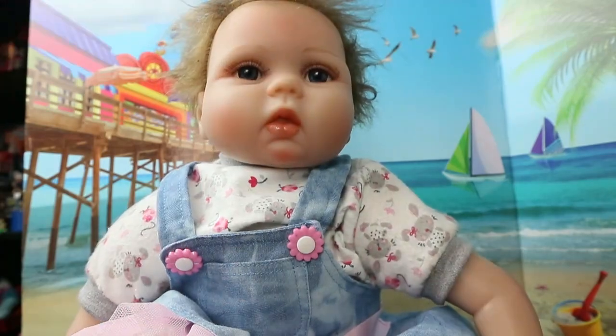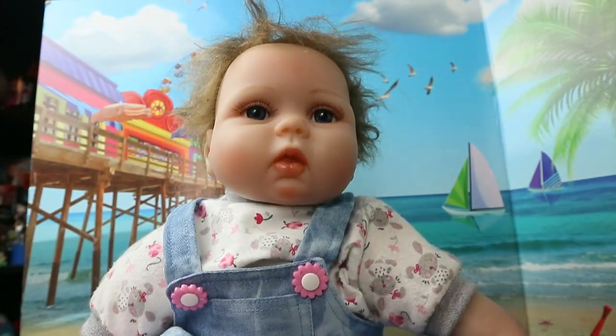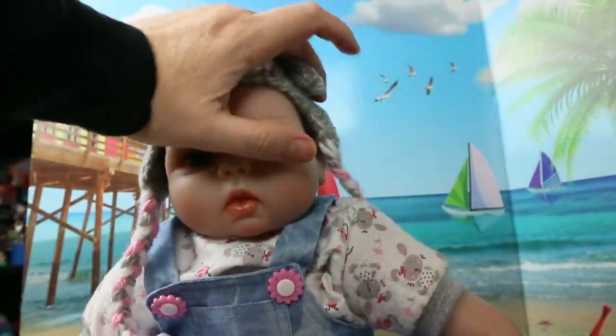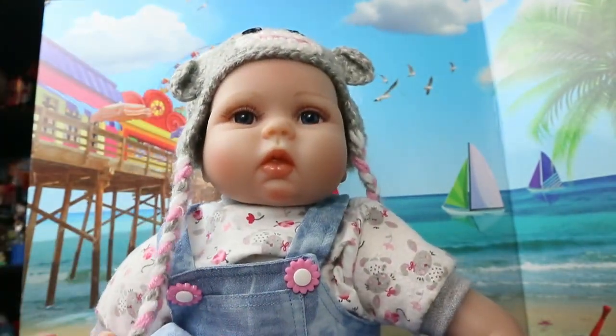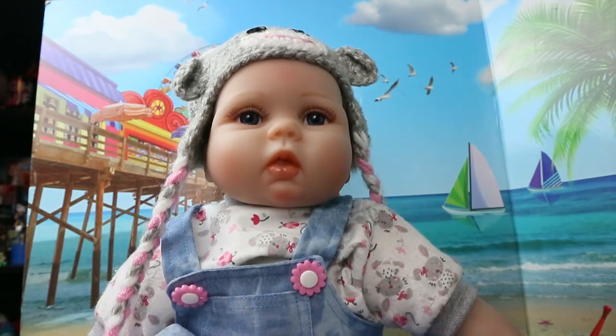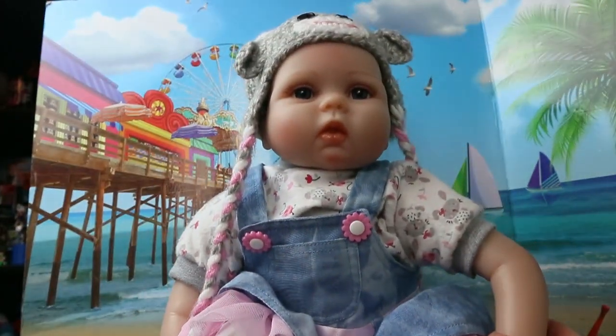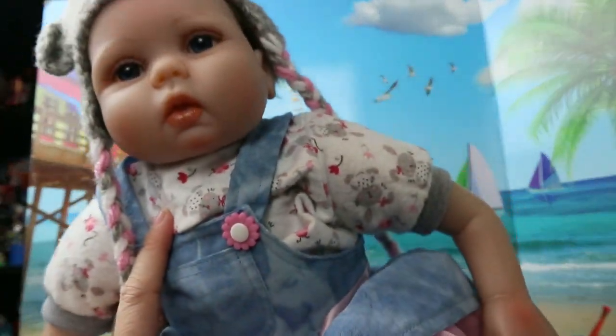And her hair is crazy, guys. Look at it. This is a hat I already had and I decided to put it on her. But anyway, you can look her up, they sell NPK Dolls on eBay. So yeah, I thought she was super cute. And this is her original outfit and everything. She hasn't come with a diaper on. She has blue eyes and fuzzy, crazy hair.